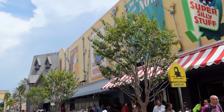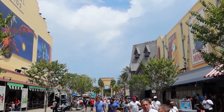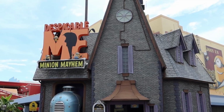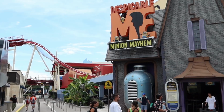I came over here to Plaza of the Stars, and I was looking for more Horror Nights stuff, but there's nothing over here. There's the front entrance of Universal Studios straight ahead of us, but nothing in this section next to Despicable Me. Speaking of Despicable Me, they normally put the most popular house entrance here just to the left of the entrance of Despicable Me.